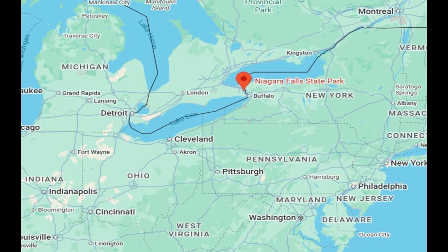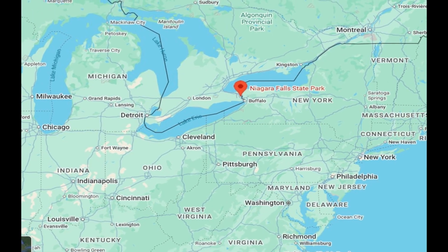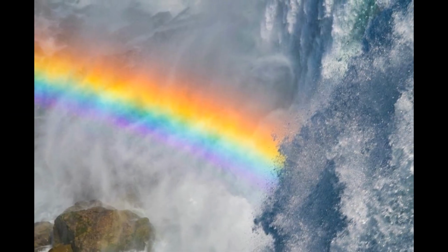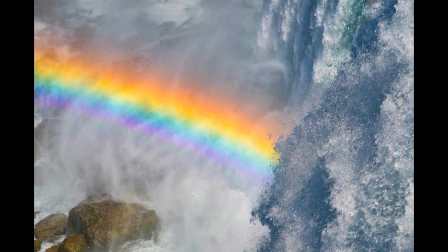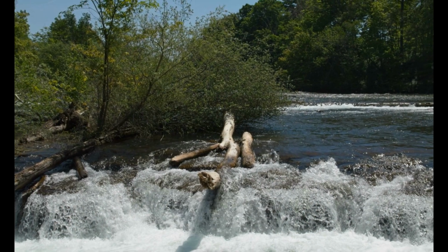Niagara Falls sits right at the edge of upstate New York, inside the beautifully preserved Niagara Falls State Park, the oldest state park in the entire country. It's just steps from the border with Canada, but everything you're seeing here, all this roaring power, is from the American side, where the park's trails and overlooks bring you right to the water's edge.